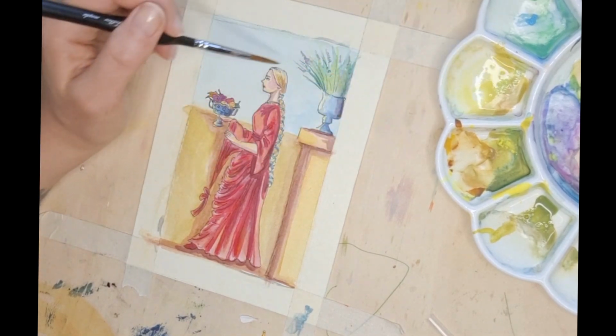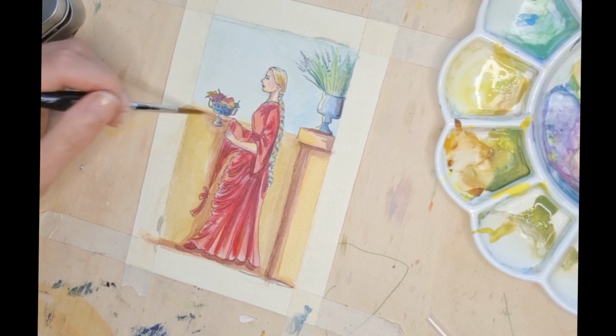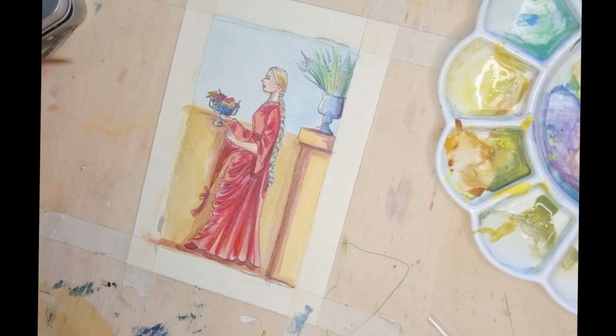Over there, I have to be third. I'd like to eat something. I think that looks pretty nice. Well, she's really, really thick.